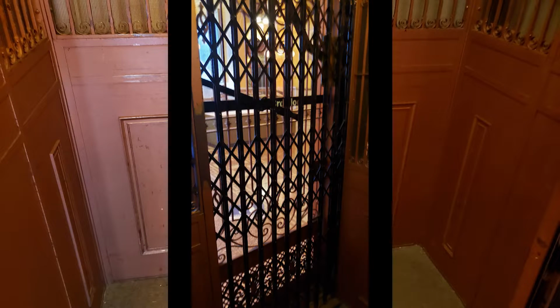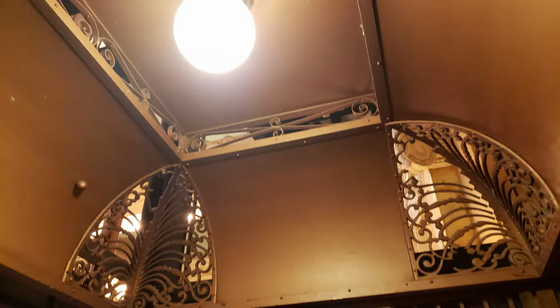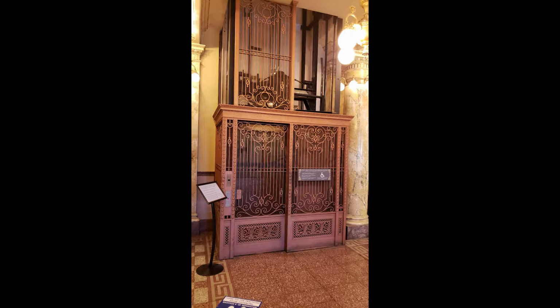Even though it got new fixtures as well as a new controller, it still features its original caged shaft, birdcage cab, and even the crank from when this thing was manually controlled, and all of that is still original from when the elevator was put in in 1917. Heck, I think even the motor is original too. So, even though this elevator may have had some modernization done, it still features a lot of its original character.